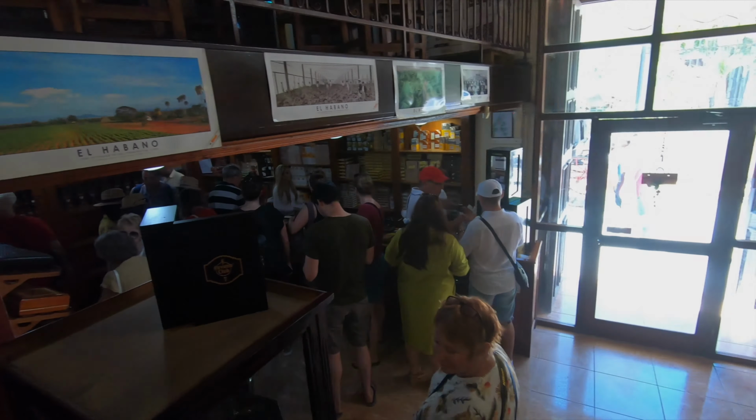So that was really special. We were told to never buy cigars on the street, so we weren't quite sure where to get authentic Cuban cigars. And on our food tour, we just happened to go to a shop. That was amazing. I bought one cigar. It was a Romeo and Juliet Churchill. They made it specifically for Winston Churchill to get him to smoke their cigars. How cool.